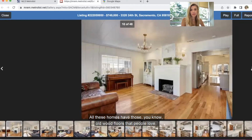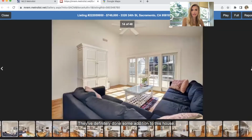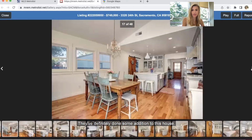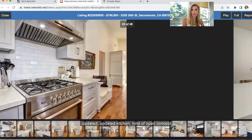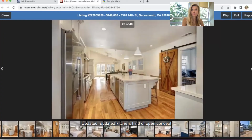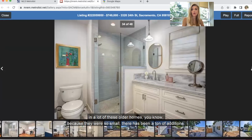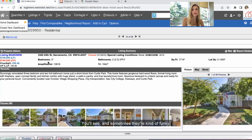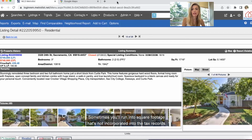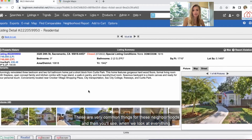All these homes have those old wood floors that people love. They've definitely done some addition to this house. It's like an updated kitchen, kind of open concept. In a lot of these older homes, because they were so small, there have been a ton of additions you'll see, and sometimes they're kind of funky. Sometimes you'll run into square footage that's not incorporated into the tax records. These are very common things for these neighborhoods.